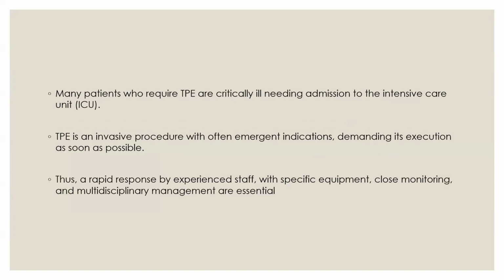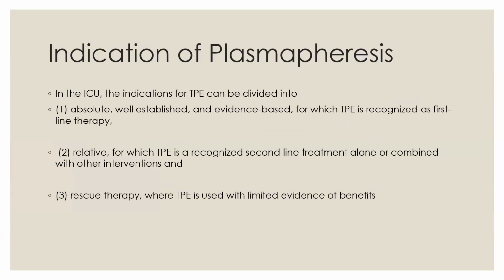Many patients who require therapeutic plasmapheresis are critically ill, needing admission to the intensive care unit. Therapeutic plasmapheresis is an invasive procedure with often emergent indication, demanding its execution as soon as possible. Thus, a rapid response by experienced staff with specific equipment, close monitoring, and multidisciplinary management are essential. Now we'll see the indications of plasmapheresis.